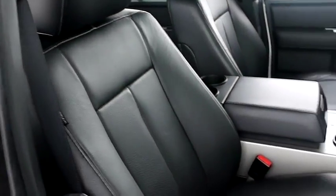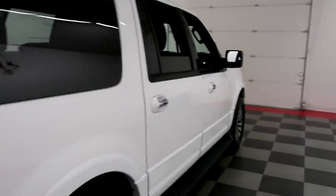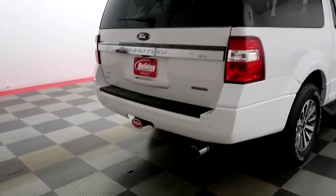Inside, leather interior. Seats are very clean all the way throughout. Second row and third row seating. You do have dual rear-facing entertainment centers in the headrest, and you have a sunroof up top. One more look down the passenger side, then swinging around to the back end.